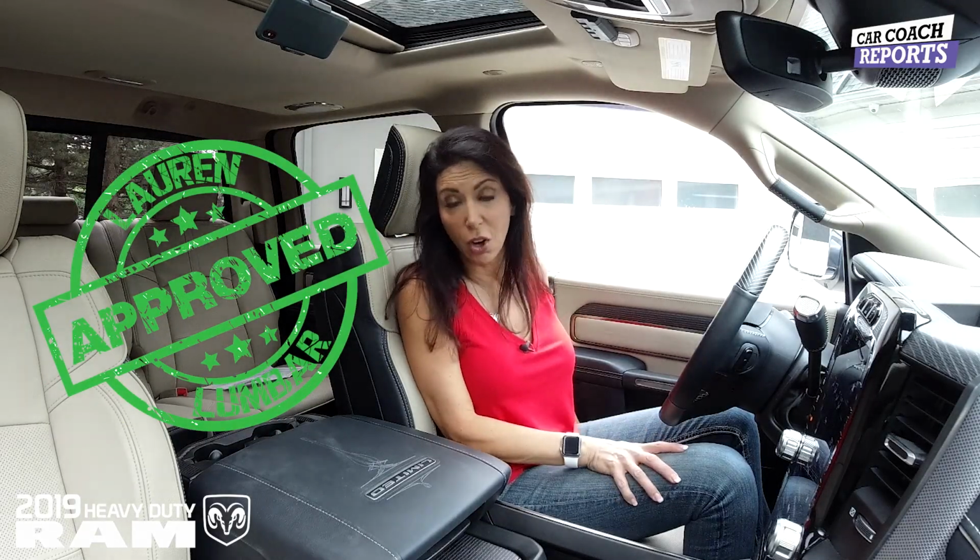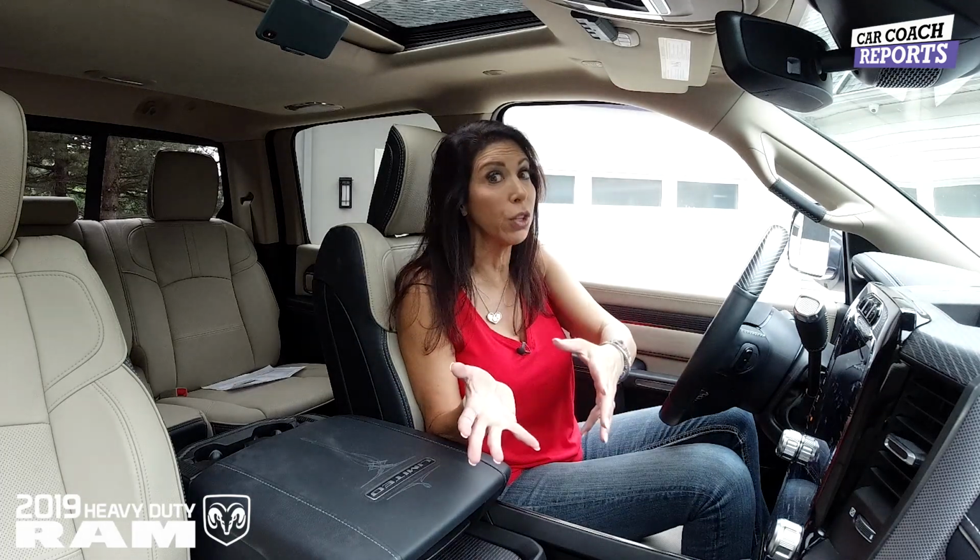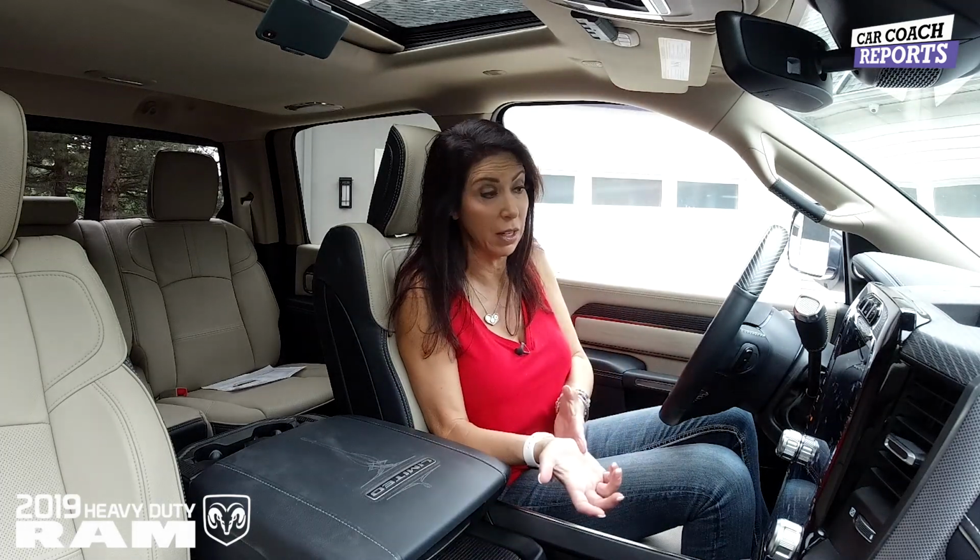Now, this vehicle does not offer massaging seats. It would not surprise me if you can buy it in the higher trim levels, but I do know that some of the competitors do offer that. So if that is an important factor for you, make sure you look into that before you make any decisions.